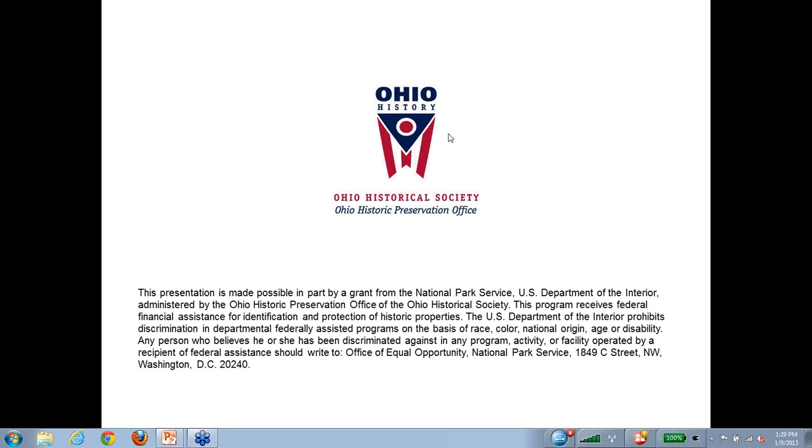It depends on how long it takes for an ordinance to be drafted, if you already have one, or if you're going from scratch, how long your council takes to pass an ordinance, and then also technically at OHPO we get 30 days of review, and then the Park Service gets 30 days of review. So generally speaking, depending upon the speed of your local government, I say 3 months is the bare minimum.